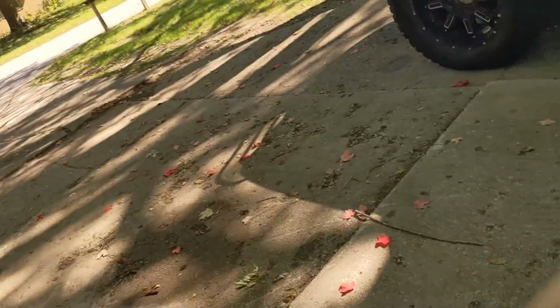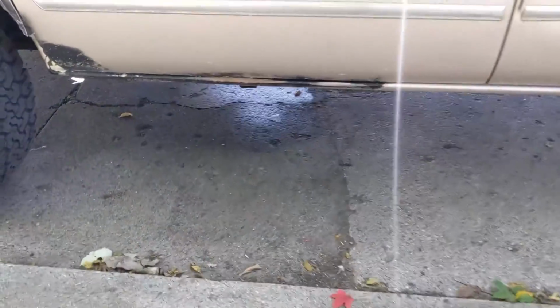It's power wash day. Dad just took off. I got to move the big truck, but we're going to try and make this spot, that spot, this big oil stain, all my weeds there, look a little better before winter. I'm not going to power wash the whole driveway. I got a new attachment for the power washer.